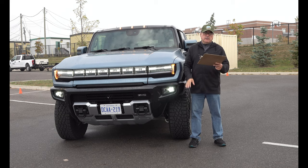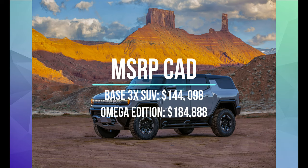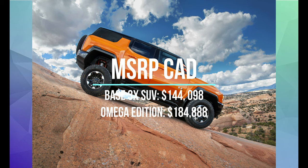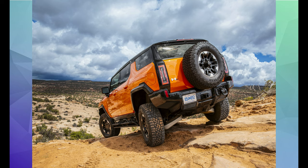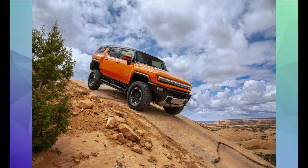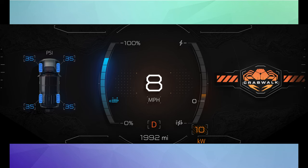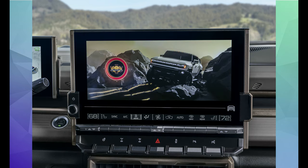Now let's talk about pricing, because again, it's a halo vehicle, it's not that cheap. Base price on this edition, the 2024 Hummer EV 3X SUV, is just over $144,000 Canadian. This has the Omega Edition package, which includes all kinds of stuff dealing with wheels, tire pressure monitors, wheel locks, the paint, and all kinds of stuff to do with suspension, including the extreme off-road package that this has, which bumps everything up, and all the side panels, the steps, all the stuff that you see here, up to a whopping $185,000, including destination and freight. So this isn't for the faint of heart from a price point perspective.